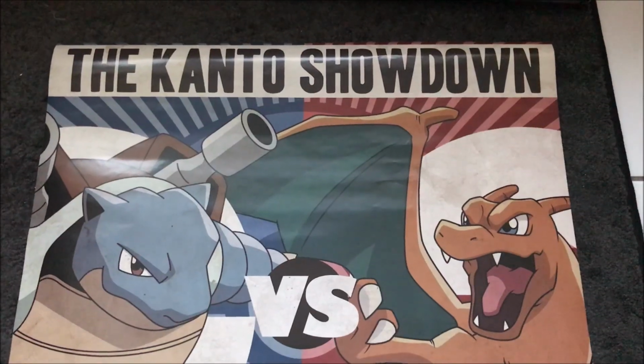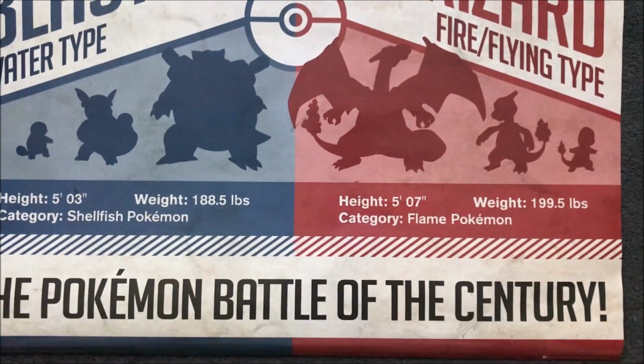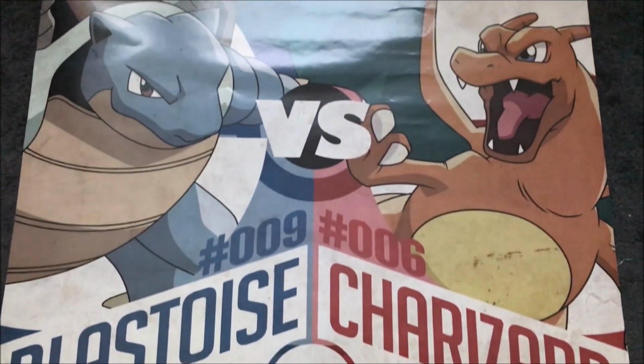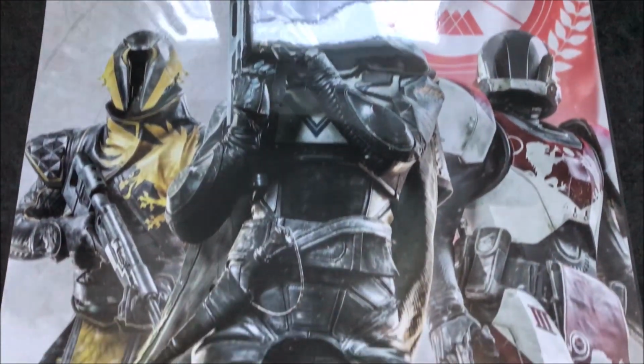Guys, Comic-Con is over. I'm heading home. Bought a bunch of stuff that I'm gonna show you when I'm home. As you might know, I have some quite empty walls. So I bought two posters. One is the Kanto Showdown poster that I really like. And of course a Destiny poster, cause I'm a really big fan.